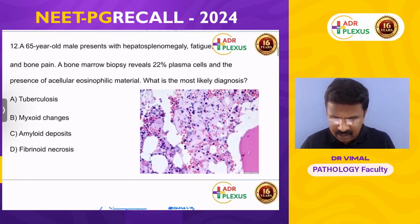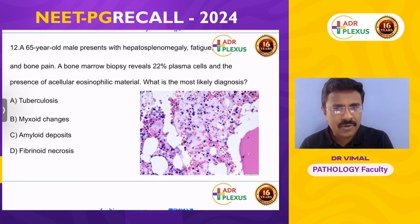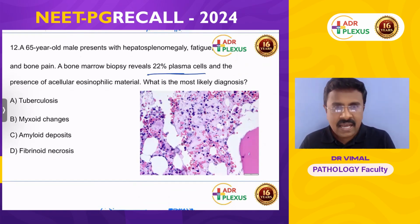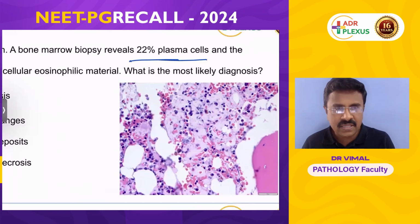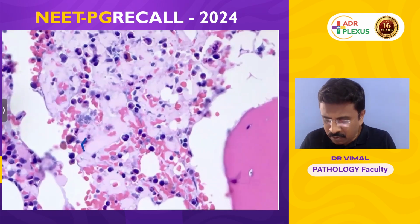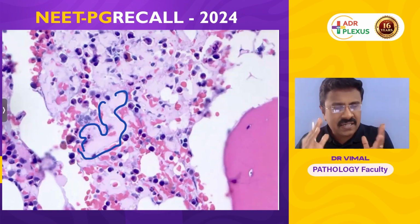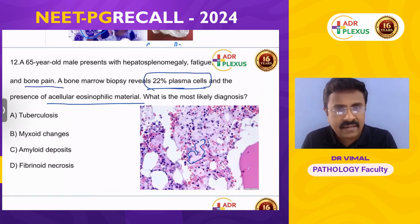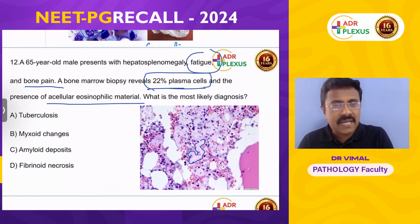The next question. A 65-year-old male presents with hepatosplenomegaly, fatigue, and bone pain, and the bone marrow biopsy shows 22% plasma cells. So the count of plasma cells has increased, and the biopsy histology shows typical acellular eosinophilic material. You can appreciate here this homogeneous, uniform, acellular eosinophilic material, which is the typical description of amyloid. So 22% plasma cells and bone pain confirm it, and fatigue tells you that the patient has anemia. So anemia, bone pain, and increased plasma cells, the CRAB symptoms are also there.